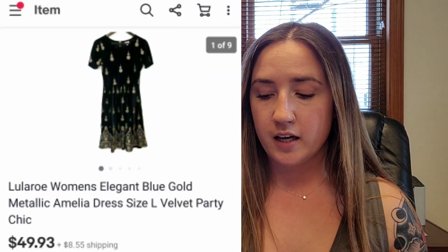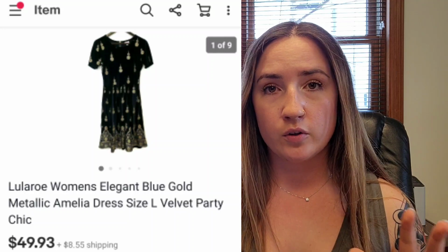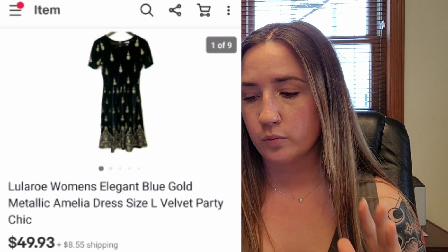And so this one was part of that elegant collection, and it was honestly a really pretty dress. It was kind of like a blue velvet with some gold flakes through it and made this really beautiful print that I think could be worn to a party. As I was looking this up, I did notice that almost every LuLaRoe dress that was really nice and more formal had the word elegant in it. So for that reason, I put that in my title as well. And this was called the Amelia dress. This one I listed at $49.93 and it did sell at that price.